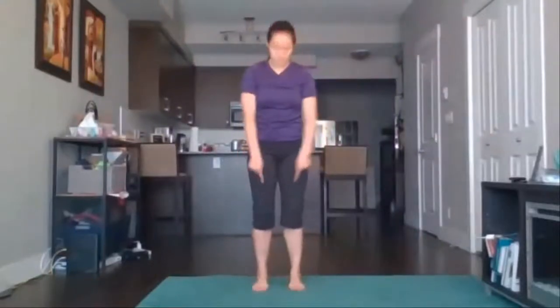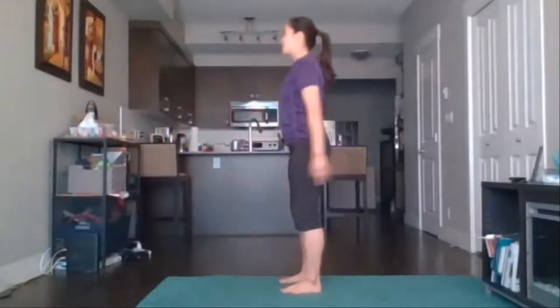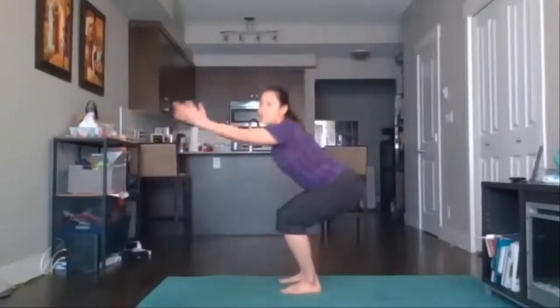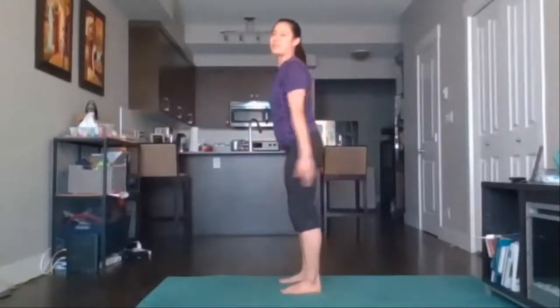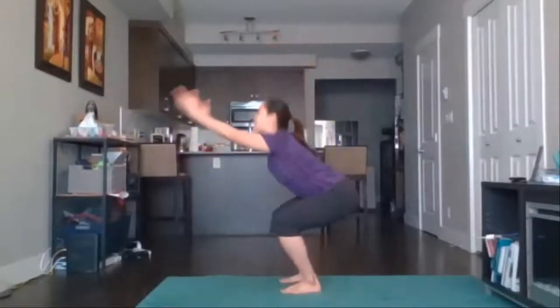Okay, this time, feet hip width apart, planted firmly into the floor. We're just gonna do some nice, gentle squats to start with. So we're bringing the arms forward and down. So if I go sideways, you are sticking your bottom back, almost like you're trying to sit in a chair or hover over a really gross public toilet seat. That's it. So you're just sending the hips back.